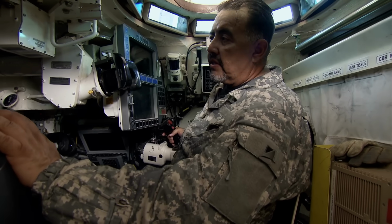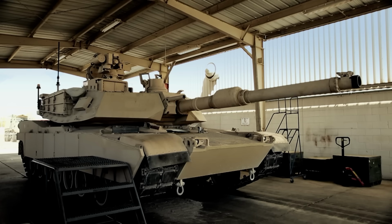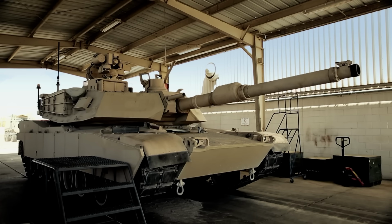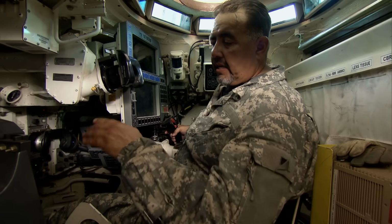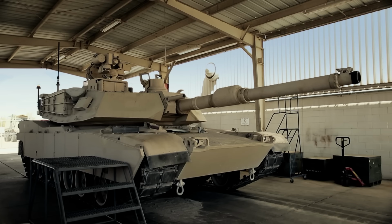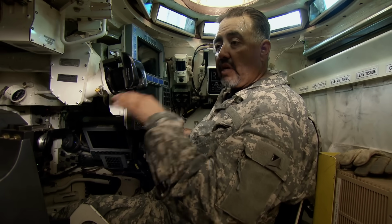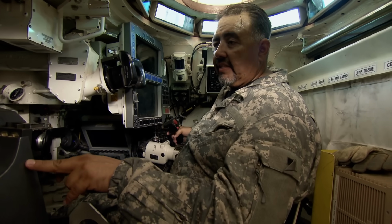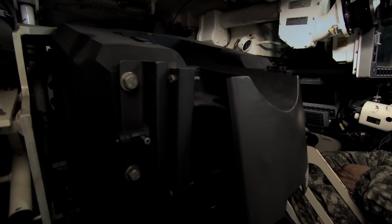So you have a gun here that weighs more than 15 tons. You can see how effortlessly it elevates and depresses. So when the tank is on uneven terrain and traversing, the gun will stay stationary to its target. So while the tank is traveling, the gun is basically looking like this inside. And the reason it's doing that is it's actually staying on target.